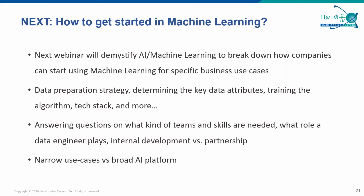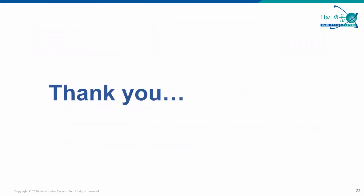So we're going to be hosting a webinar specifically about how to get started in machine learning, about the role that data scientists might play, that a partner might play, your tech stack, whether you need to develop something internally or through a partnership, and about picking use cases, demystifying the entire top to bottom machine learning world for manufacturing and supply chain. Keep your eyes peeled for that, because that's going to be a really great way to learn more about this fascinating space.